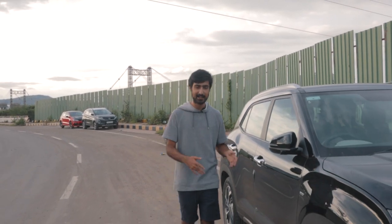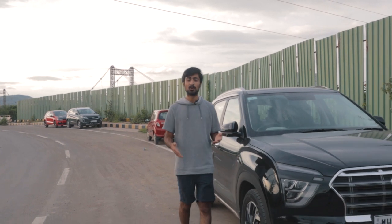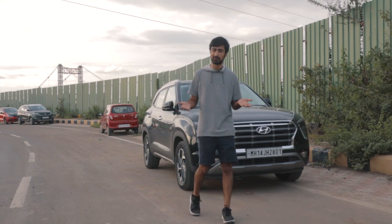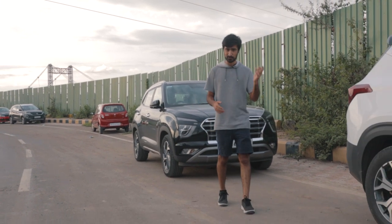This is a Hyundai Creta. It has a 1.5 litre turbocharged diesel with 113 horsepower and 215 Nm of torque and a 6-speed torque converter with paddle shifters and all the works.